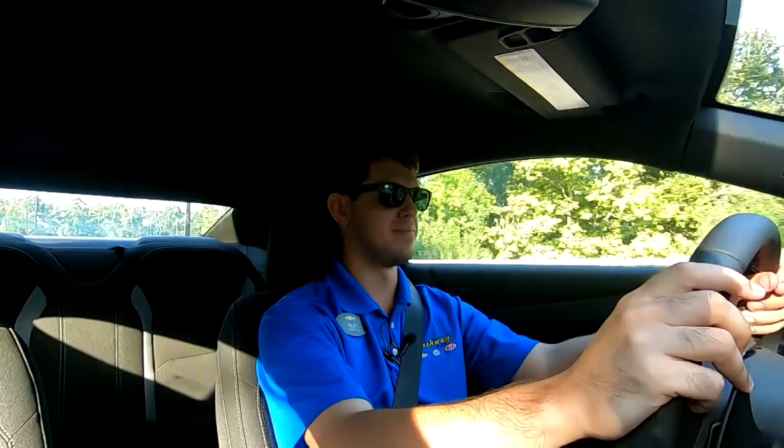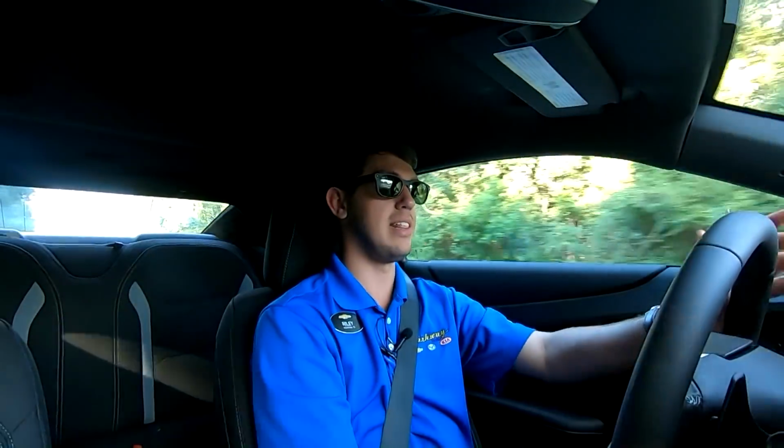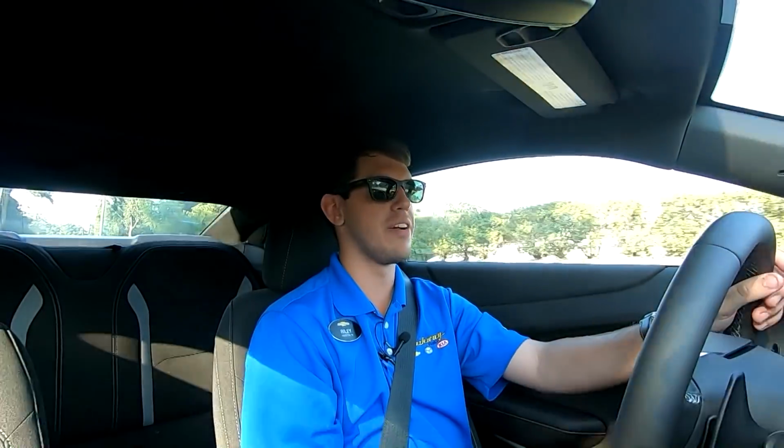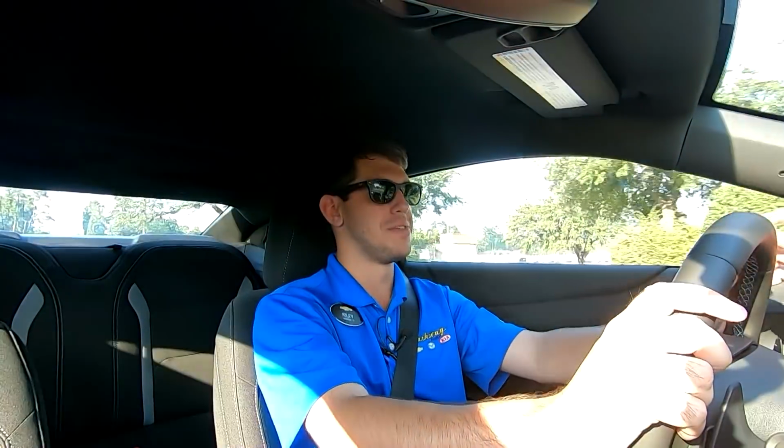It just feels kind of loose and not very confidence inspiring with just how skinny these things are from the factory, but that's part of what makes it kind of fun. When you put your foot down in first or second gear, it's going to be all over the road, which is exciting.